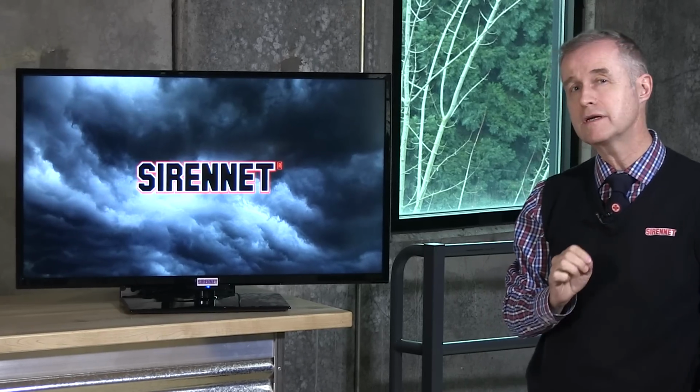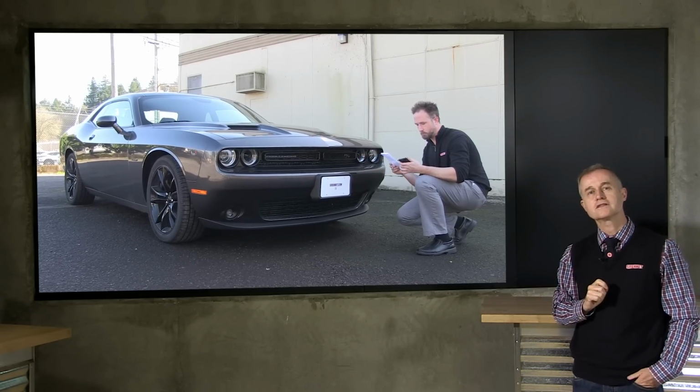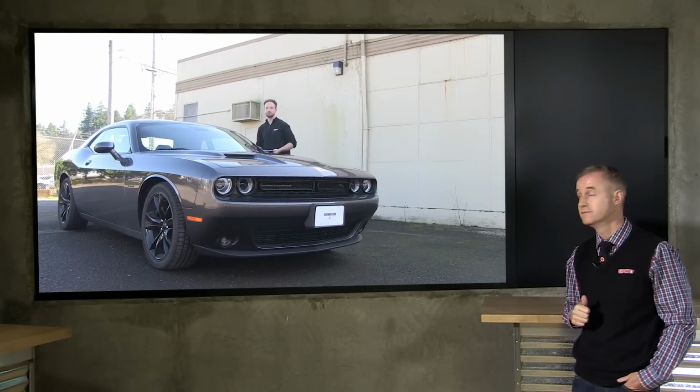Now, from time to time, we get unusual vehicles. And this is something very interesting. A customer on the West Coast asked us to put together for them, in conjunction with StarCar, a very special vehicle. It happens to be a Dodge Challenger, and Chris is over at the StarCar facility right now. He's going to give you a little chat, tutorial, view. Check it out right now.